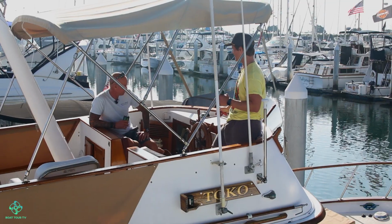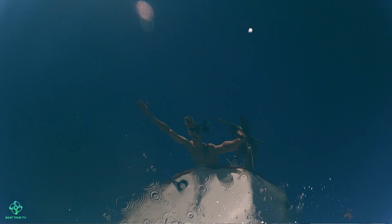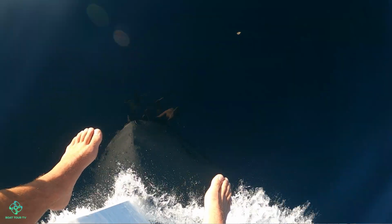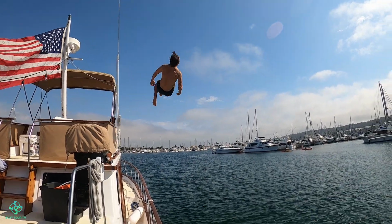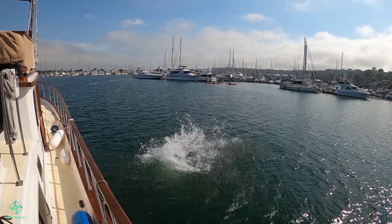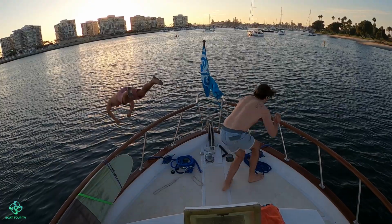Where does everybody hang out on the boat? What's the social dynamic? It depends on the day and what we're doing. In the summertime, everybody's on the deck. Usually more on the back deck, just because there's more space, and the swim step is back there, and the music is back there. But we dive off the front all the time too.